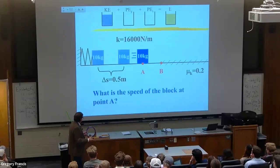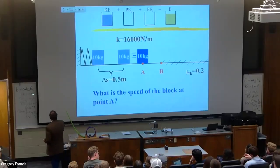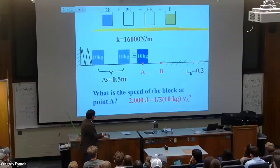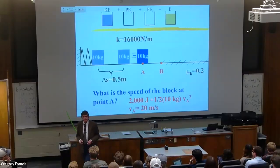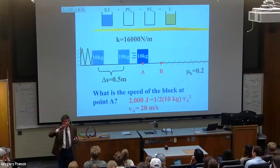Now I can ask, what is the speed of the block at point A? And here I can use that definition of kinetic energy, 1/2 mass times v squared. There's the 2,000 joules, that's my kinetic energy, 1/2 times the mass times the speed squared. And I solve for that and I get 20 meters per second, okay? So far, so good. That's where we've been. That's boring. That's last week.